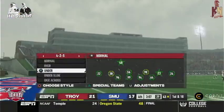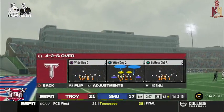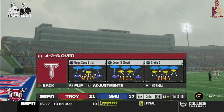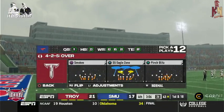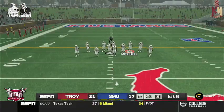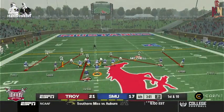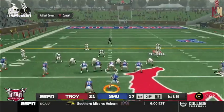Concentration, what he did at the end of the route that made the difference. He felt the coverage. He knew that he had a man on him, but he's able to keep the defender away from the football and go up and make a nice catch. From the 43-yard line, first down. Less than 3 minutes in the game.